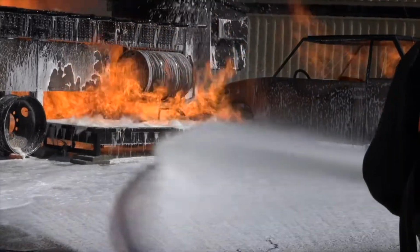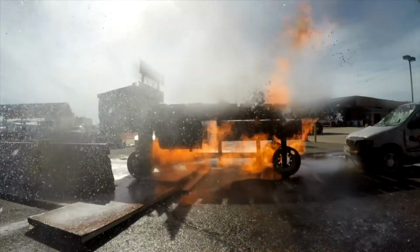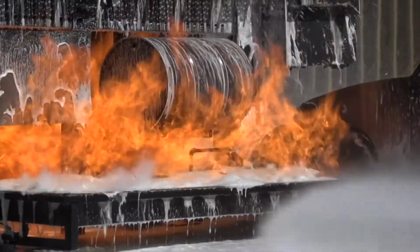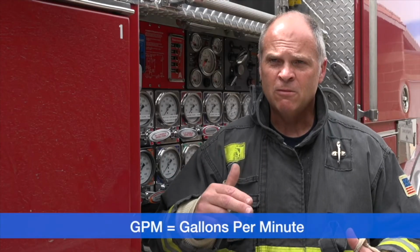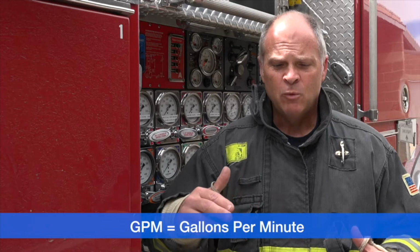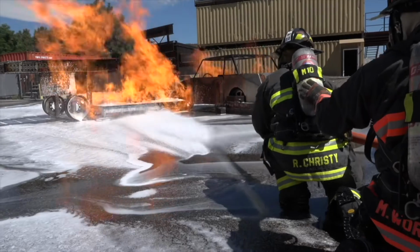To extinguish that, we use foam. Think about a 55-gallon barrel of fuel. If we use our traditional fire attack with a fire attack stream at 150 or greater GPM, and we spray water right into that barrel and it's on fire, it's going to just spread fire all over the place. What we want to do is essentially put a lid on it. The lid is basically that foam.